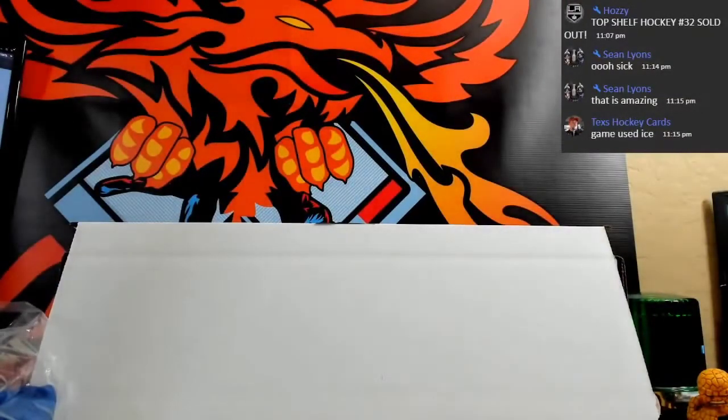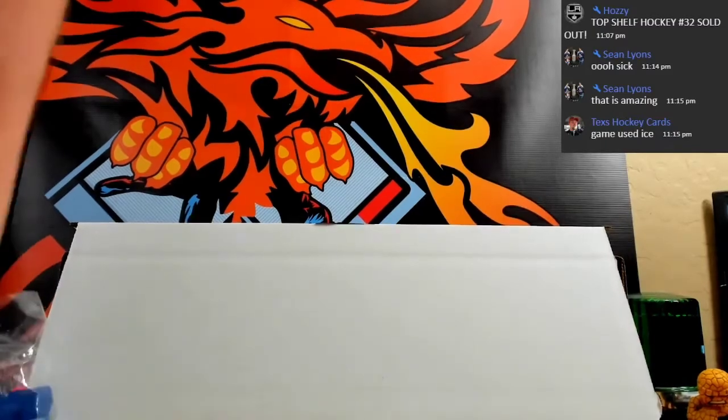Sick hit for the Blues. Two inscriptions, hand numbered to 19. Justin Falk for the Blues. What a sick box.